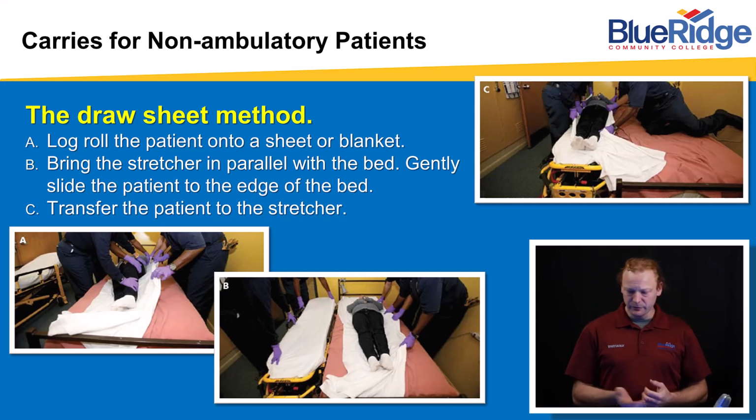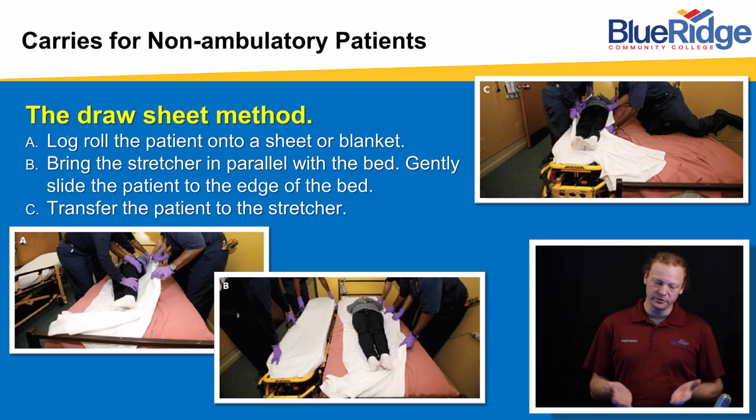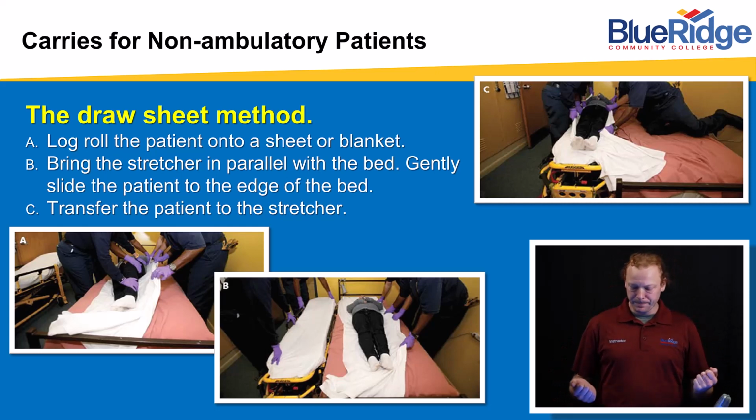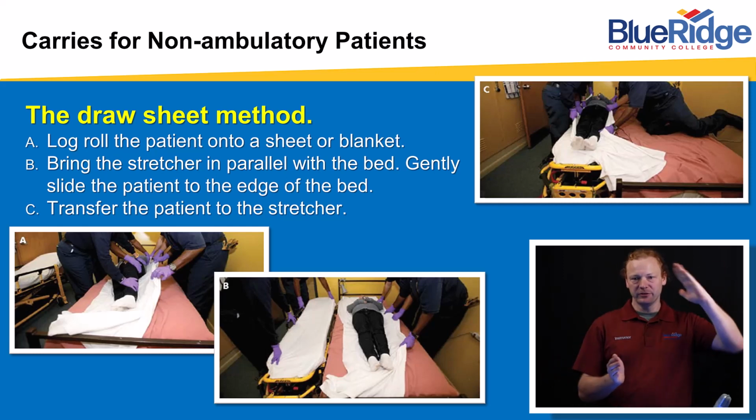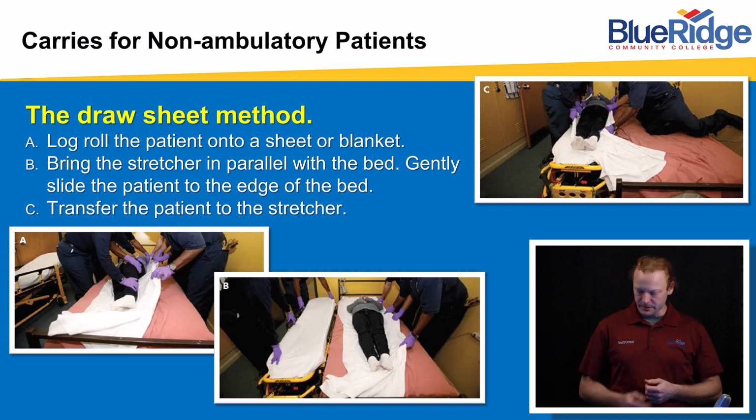It is very beneficial on this if you have 3 providers or personnel, that third person should support the head. If you pick the patient up in a sheet and move them without supporting their head, it's just going to drop off the end of that sheet, and that can cause some injury or discomfort there.